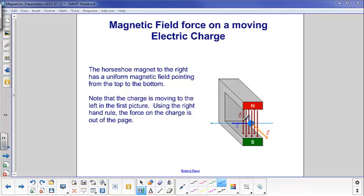I then have a charge, a positive charge moving to the left, and I want to find which way the magnetic field will push it. First of all, if the charge were not moving, nothing would happen. It could sit there forever. But in this case, I will take my right hand, put the four fingers in the direction of the velocity. Now, since I want to curl my fingers down, because that's the direction of the magnetic field, I'm looking at my right hand. The thumb actually is kind of pointing towards me. I curl my fingers down into the magnetic field, and the thumb is pointing directly at me or out of the page or away from the magnet.